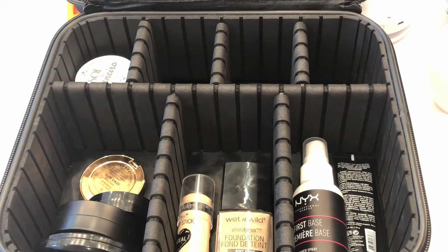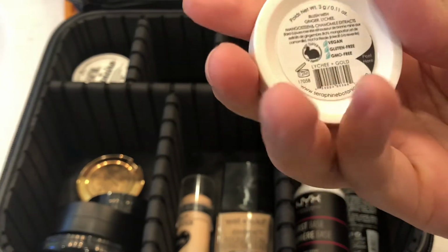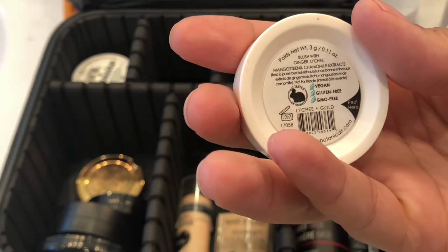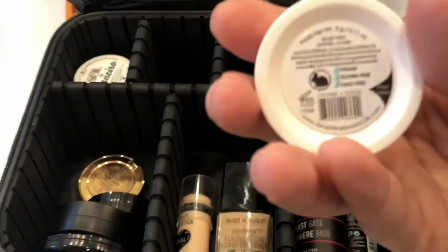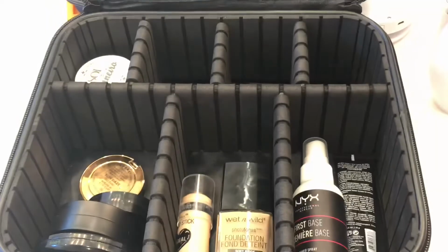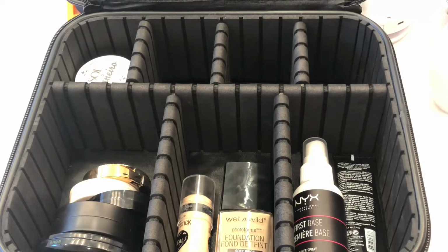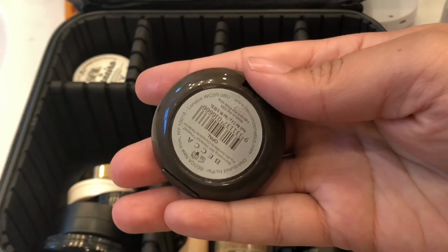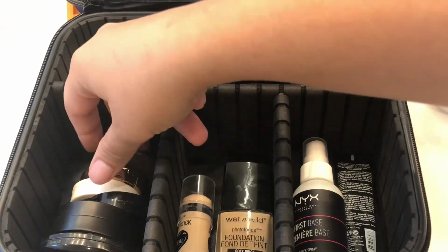And I'm also gonna take Leech and Gold, and this one is a blush with ginger, something like that. Take that one too. I love blush, so that's why I take it. All right, and highlighter. I am gonna take my Becca Opal, this little guy. It's broken, so I'm praying to God it doesn't do anything.